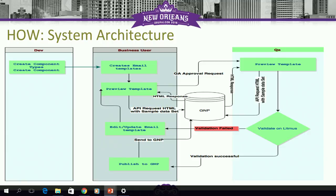So the business user can say, show me this sample data or that sample data within this template, and these guys can receive a preview, so they can look at the actual page instead of saying, I'm waiting for 3 days or I don't know what the data looks like.